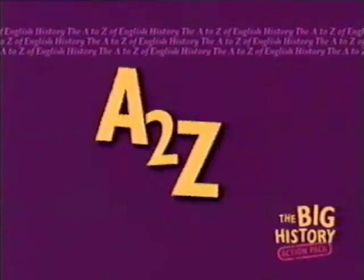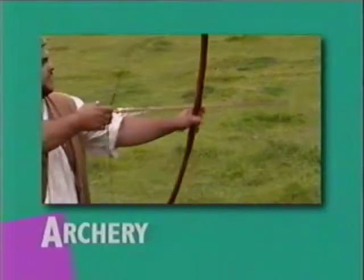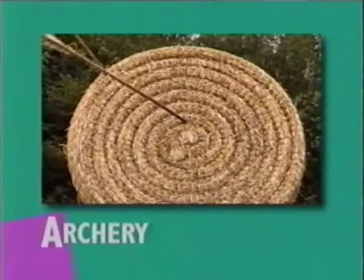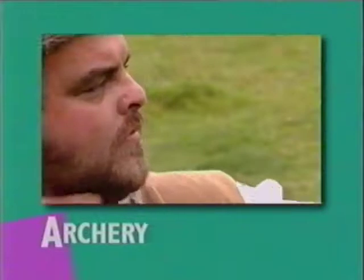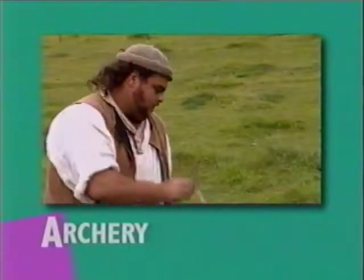The A to Z of English history. A is for archery. The bow and arrow was one of the first weapons used in battle. Until the development of gunpowder around 700 years ago, bowmen were a powerful force in any English army.